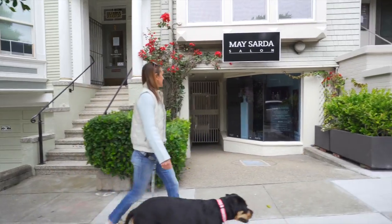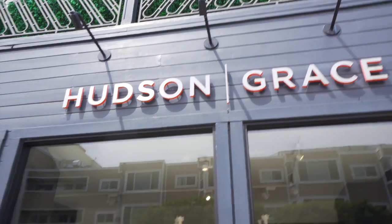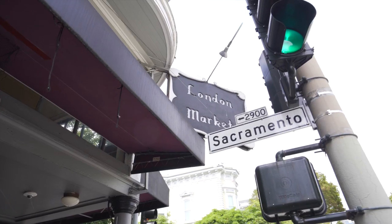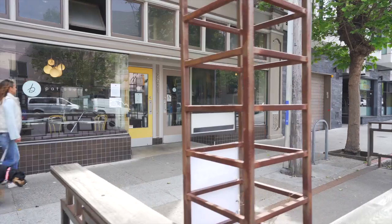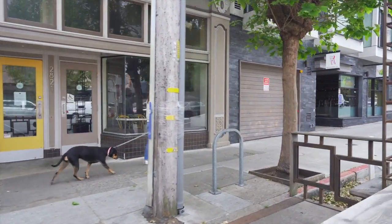Lots of little mom and pop shops with everything you need, from designer fashion to cafes to picking up homewares. And if it's early in the evening and you need to pick up a great bottle of wine, you even have that just blocks from the house. Or if it's afternoon and you're feeling like a little coffee pick-me-up, you might want to stroll by B Patisserie.